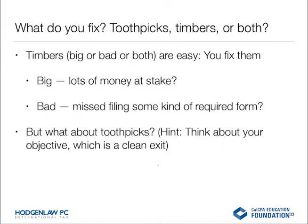So when you're looking at your tax returns and you find big problems, or you find little problems, or you find both, how do you know what to fix? The big stuff, timbers, this is stuff that's big or bad or both. The decision is easy. You need to fix these. So big, by that I just mean lots of money is at stake. Or if it's bad, that means maybe you missed some kind of information return, required form, something like that.